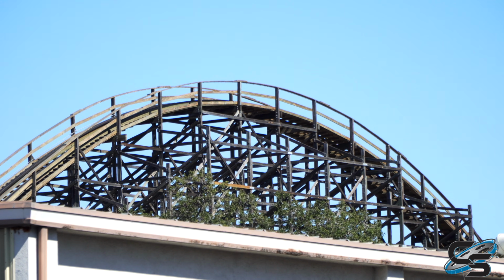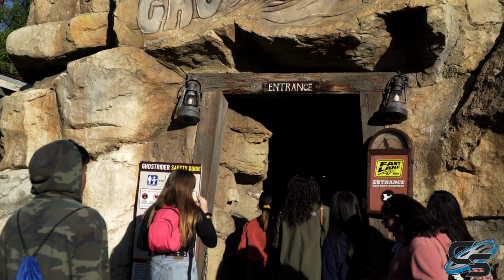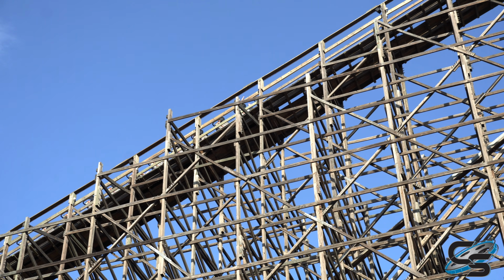I never got to experience this before it underwent the retracking. My first ride on this was in 2016, but I've had the opportunity to ride this many more times since then, and this is absolutely one of my favorite wooden roller coasters. So let's take no more time and jump straight into this layout.